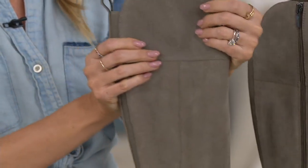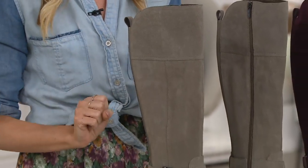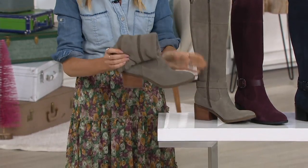The other thing to point out, just to show you the quality of the leathers and the suede, there is no stuffing in this boot currently. It is standing on its own. That's a good point. It is substantial enough to stand on its own, but lightweight and soft enough to be squishable. So it's really pretty spectacular.